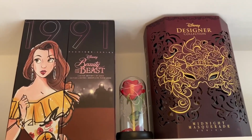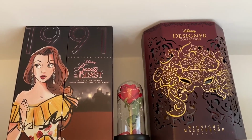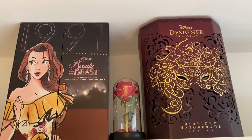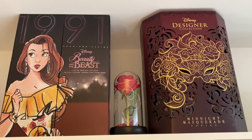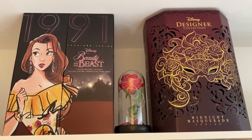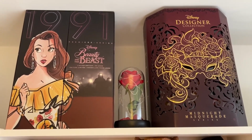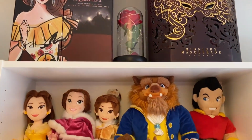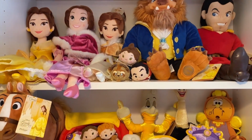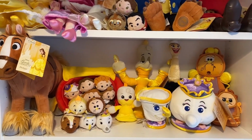This is the middle shelf, and as you can see, I have my 2 limited edition dolls. I do have videos for both of these, which I will leave linked down below if you want to check them out. I'm in love with them so much, and I cannot wait for the doll to come out this year for Beauty and the Beast's 30th anniversary. In the middle, I do have a little light up rose, which I will show you later on tonight when all lit up. We then move down to all of my Beauty and the Beast plush, which are split over 2 shelves. As you can see, mixed in with some Tsum Tsums and also 2 Wishables as well.